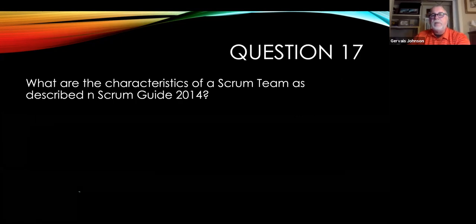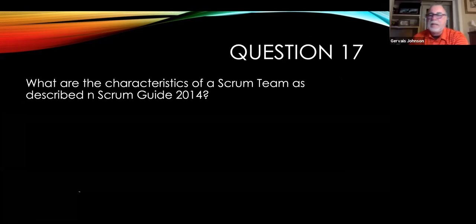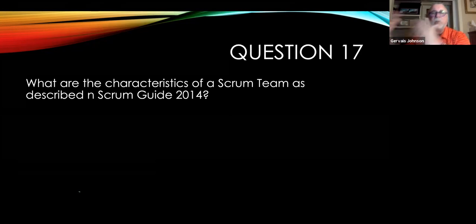All right. What are the characteristics of a Scrum team as described in the Scrum Guide 2014? You got to get all of them. Yes, this will take some typing. Or whoever gets the closest to all of them. I mean, you can shorthand it, but they were very specific in Scrum Guide 2014 of what they wanted the Scrum team to exude as far as behavior or characteristics of the Scrum team. I'll just give you a hint. We say these words all the time now as Agile coaches, of what a team needs to be.